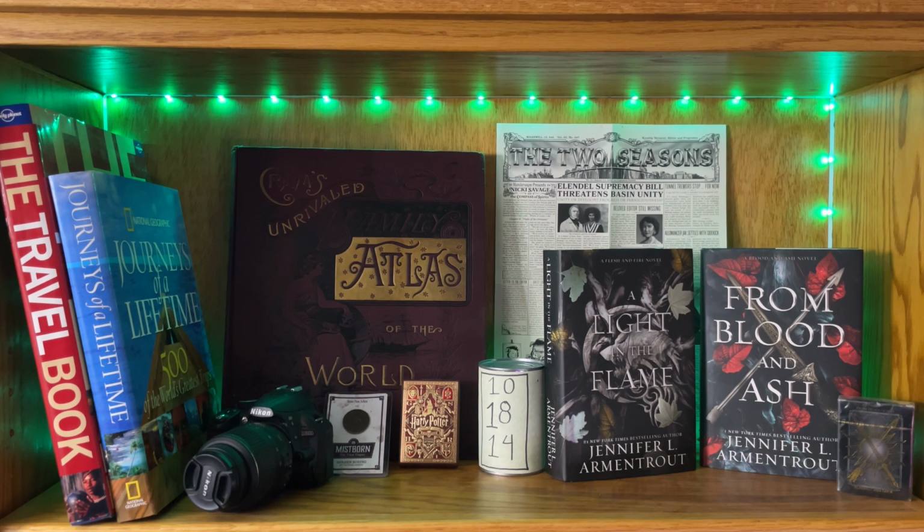So I basically have three things on my bookshelves, books being one, knickknacks and old stuff being two, and just random junk. I'm trying to cut down on the random junk part, but let's get into it and you'll see what I got. So top shelf, we have some cool stuff and some kind of random stuff.